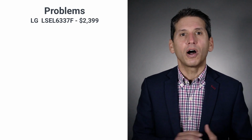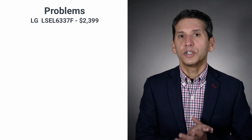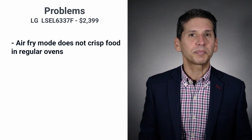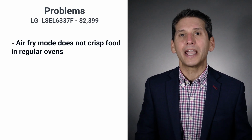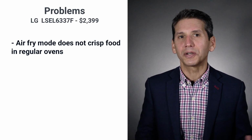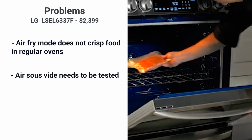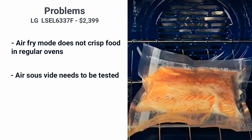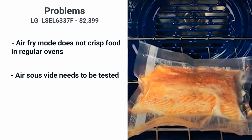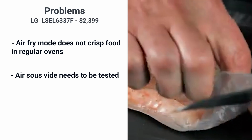This range has a lot of other modes like air sous vide and air fry that you need to be aware of. We haven't been able to crisp anything in air fry mode from any manufacturer. It's hard to blow the extreme heat to crisp in a larger oven. Most fryers are much smaller. Air sous vide, that never existed before. Sous vide is precision boiling in a bag. In this range, you have the bag in a special cycle. This needs to be tested.